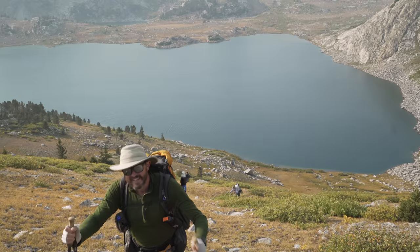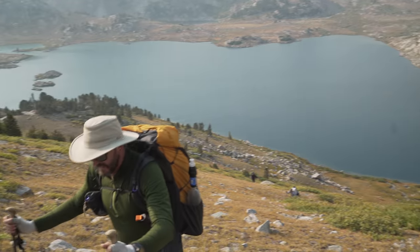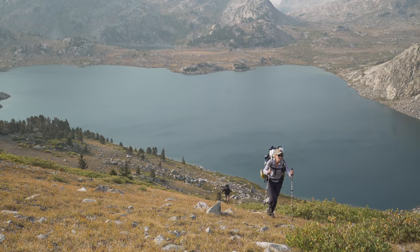There's been a lot of really big, beautiful lakes today. So that's been pretty nice, being treated to these majestic lakes, since the views off in the distance haven't been that great thanks to the smoke. It's been nice to have these lakes up close to enjoy as we stroll along through the Winds.